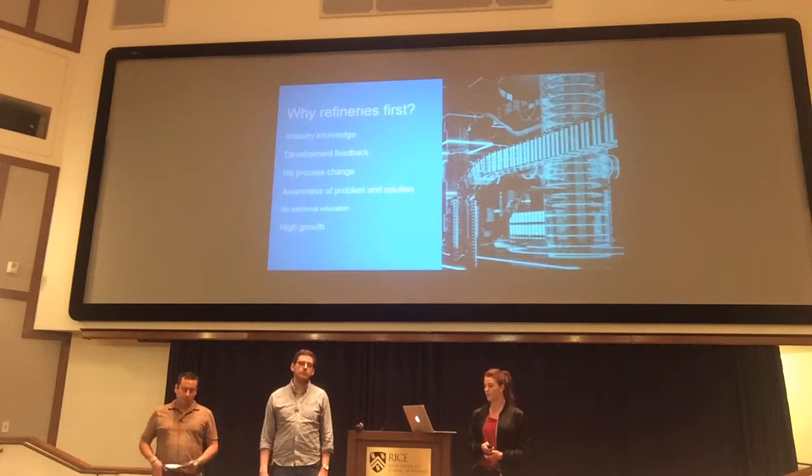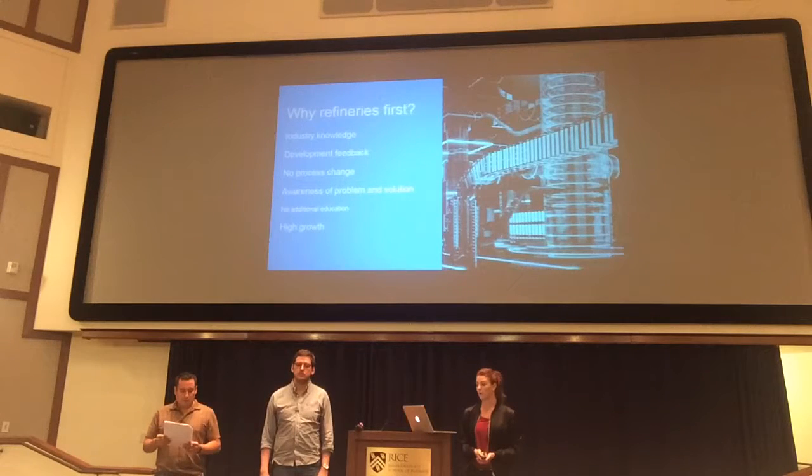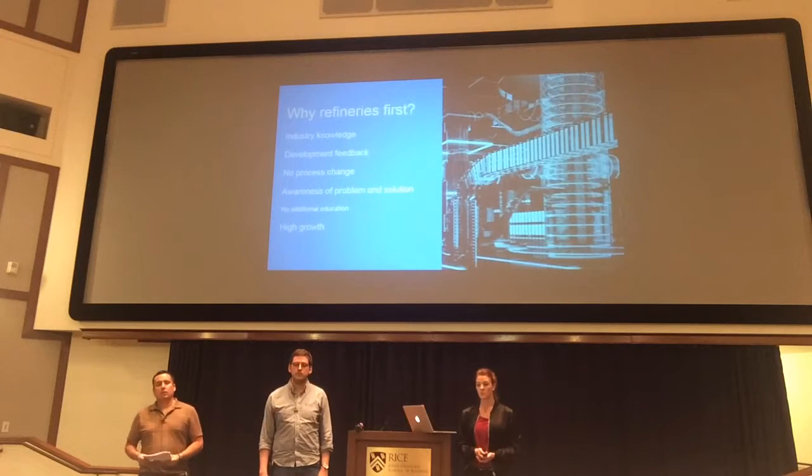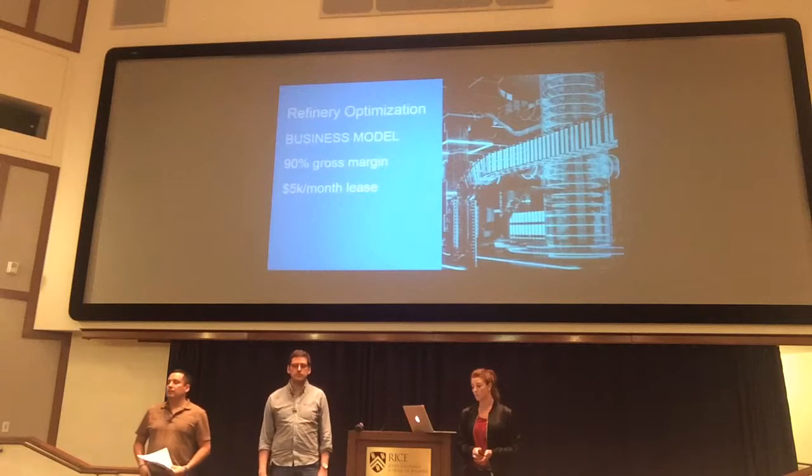And four, based on the value we can provide this segment, our gross margin at Trace Matters can be up to 90%, which can then help fund our development. We'll be ready for market by October 2017, which is 6 months from now. Our solution can save the refinery industry $1 billion.